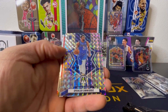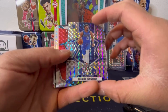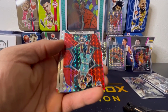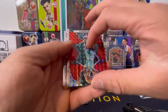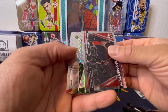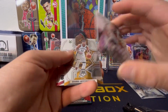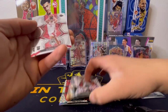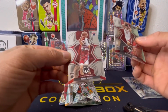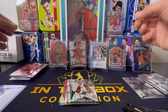Spencer Dinwiddie back with his old running squad over there with the Brooklyn Nets, maybe. Terry Rozier. I mean, that's cool. Are you number? Nope, not number. Damian Lillard. Stairmasters Giannis. Back-to-back Giannis. Appearance and Goon. Rookie and Corey Kispert. So we'll go over some of the main hits for it.